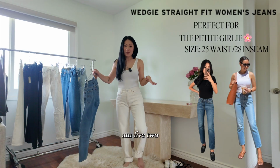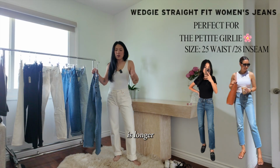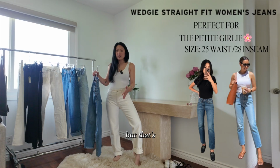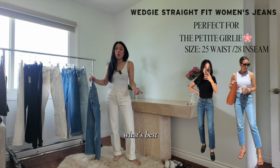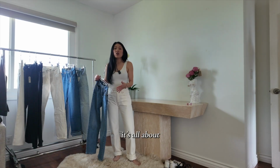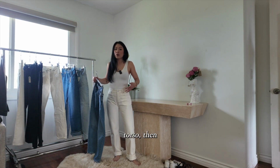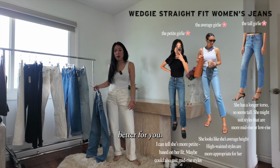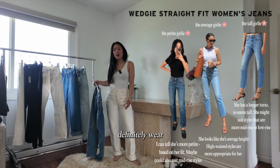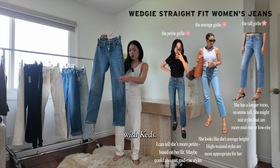I personally am 5'2", but my torso is longer, and so I have shorter legs, I guess you could say, but that's how you can determine what fits for you and what's best for you, because it's all about playing with proportion. If you have a shorter torso, then low rise might be better for you. If you have a long torso, then you could definitely wear high-waisted garments. I usually wear this denim with Keds.